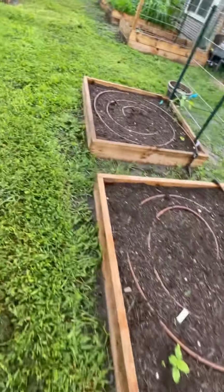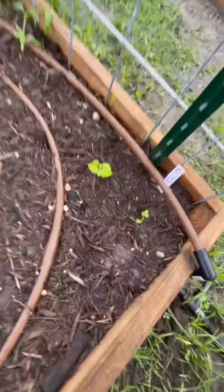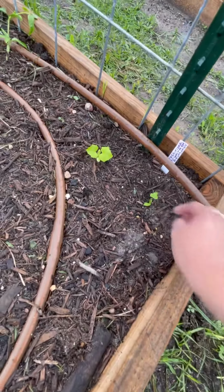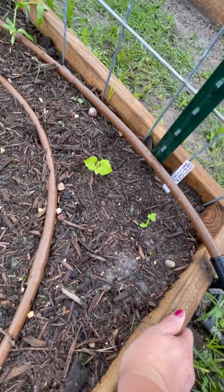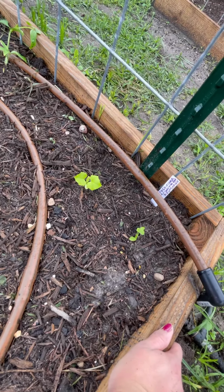Oh, and then over here, my seeds got mixed up. When it rained a lot, they kind of all floated around in one. I had them in one big pot.